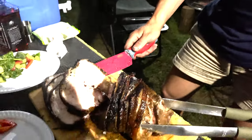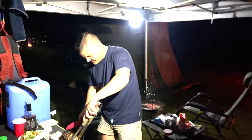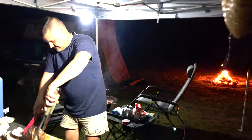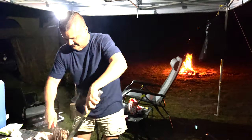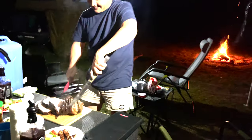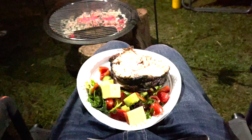How did we do? Finally, it's only taken us 4 months. We finally cooked a pork roast. Not bad. On the spit. You've done well, mate. Well done. We had some challenges, had some rain, had to move it underneath, but. About 2 hours on the spit, you reckon? Probably 2.5-ish. 2.5 hours on the spit. Up and down, yeah. There we go. Roast pork and salad.